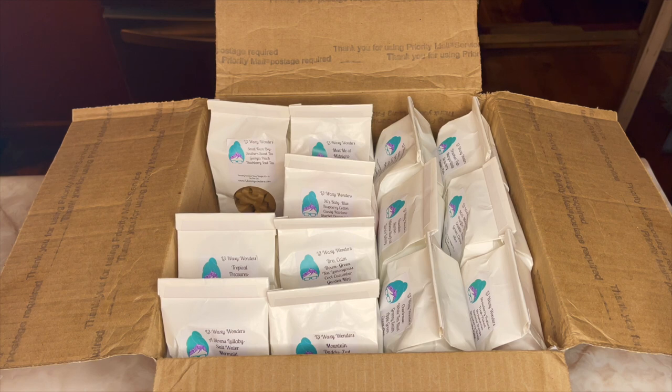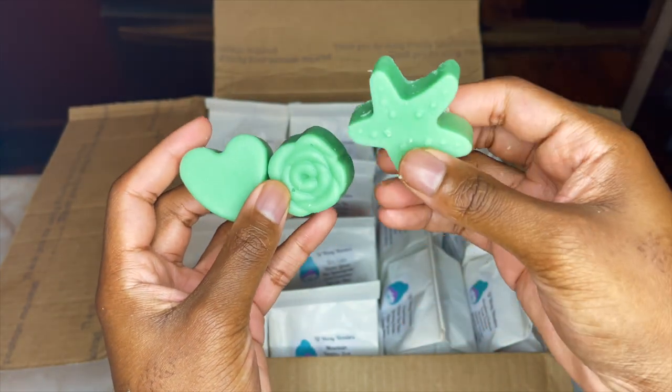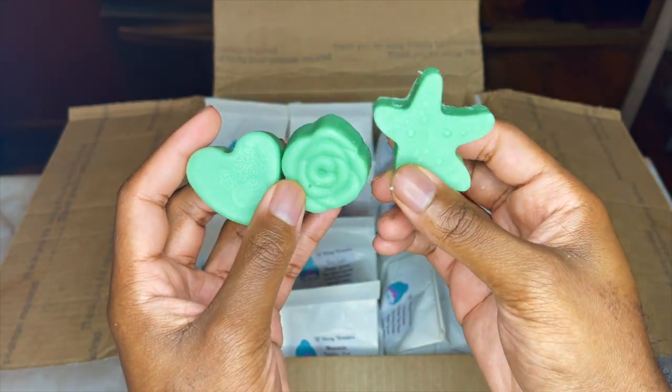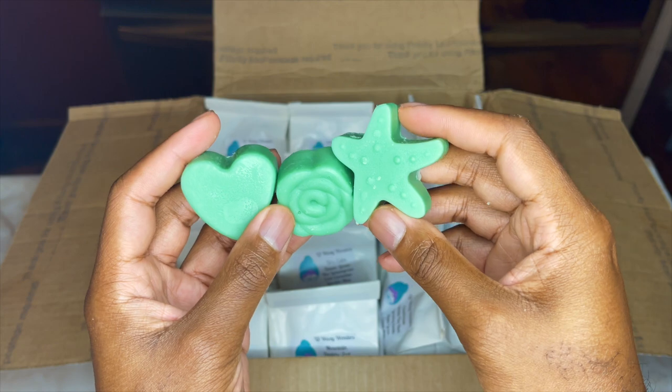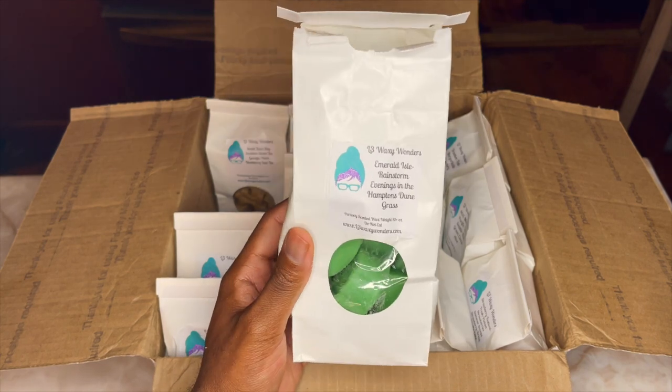And this is a bag of hearts and, what else is this? Hearts and like seashells, and some squares, some little blossoms. Let me show you here. Got some hearts, some blossoms, and that's a seashell, right? I'm not crazy, I promise. Okay. Oh, this smells absolutely beautiful.